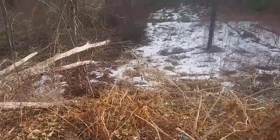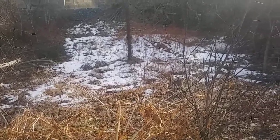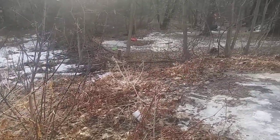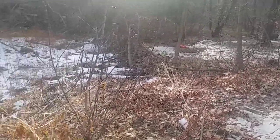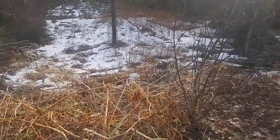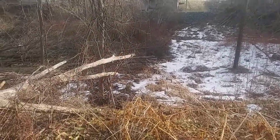You can see trees down, and this thing looked like it once maybe was connected. And then you got backyards looking like this all the way down the road. It's like, what the hell? And this is filled-in land, so I'm about to wonder if this was a pond at one time.